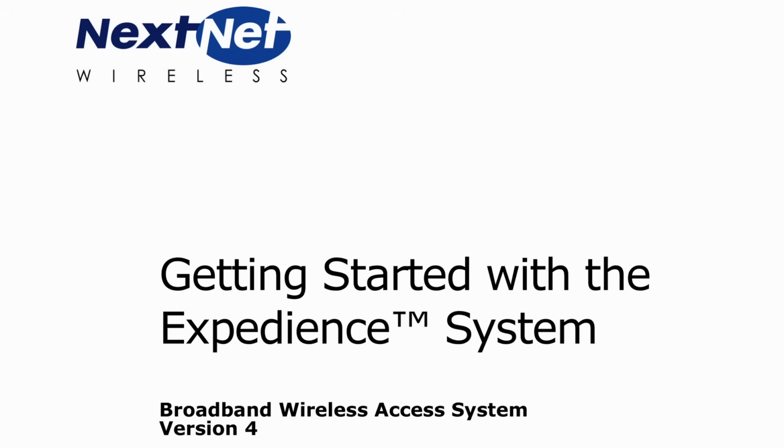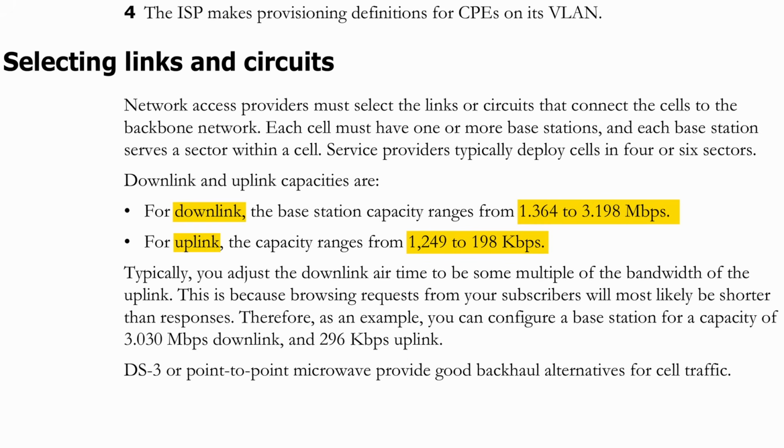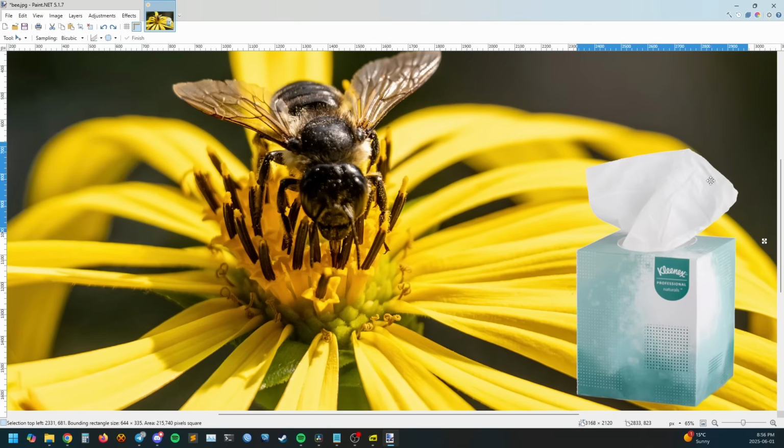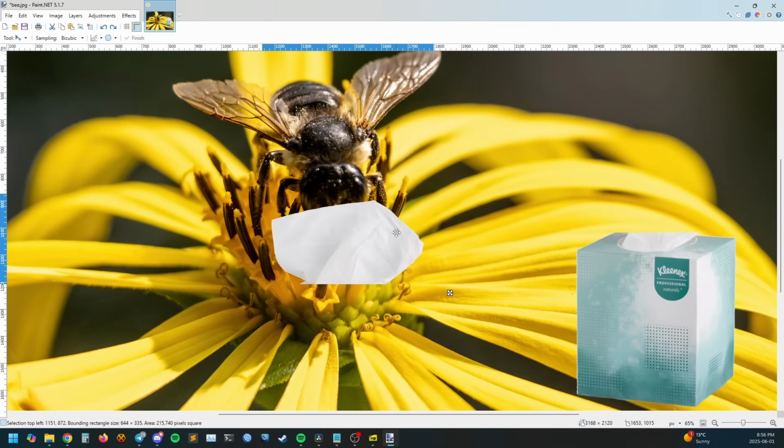The manual suggests that the maximum download capacity for one of these base stations is a whopping 3 megabits, and that it could somehow serve up to 250 users, which sounds more congested than a bee with a pollen allergy.